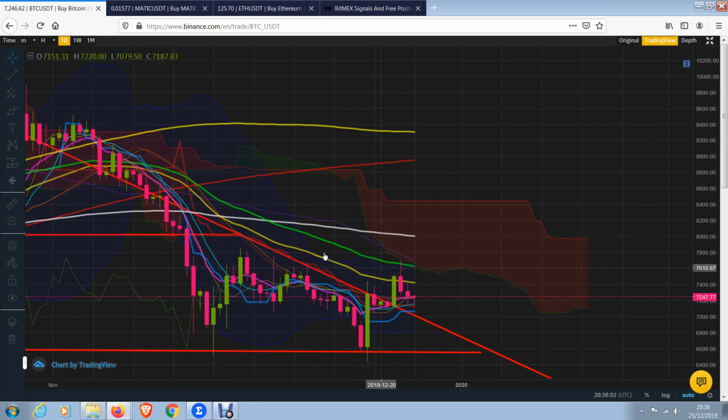I'd be very surprised if we got above that level, but it is possible, but I very much doubt it. Expect a rejection from there, and basically come back down to the 6,600 and lower over time.